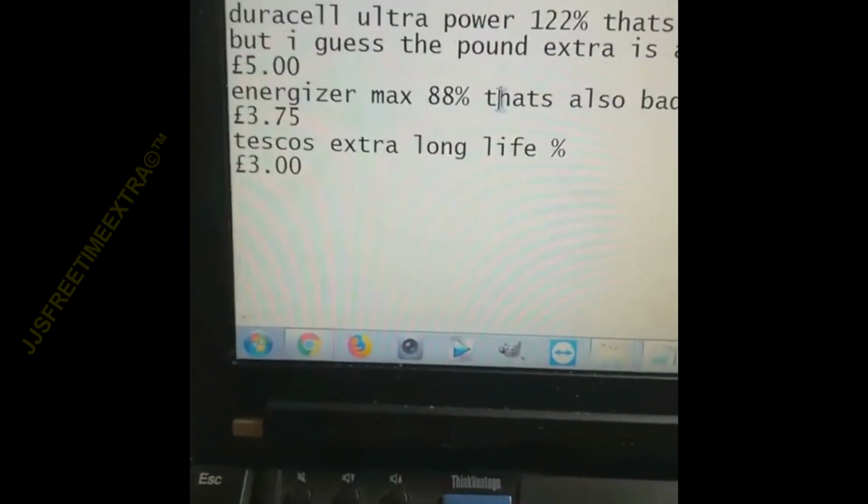Right, so the Energizers scored 88%. And that is quite bad considering that they're £3.75 and they're supposed to be the powerful batteries on the market. Energizer, what are you doing?